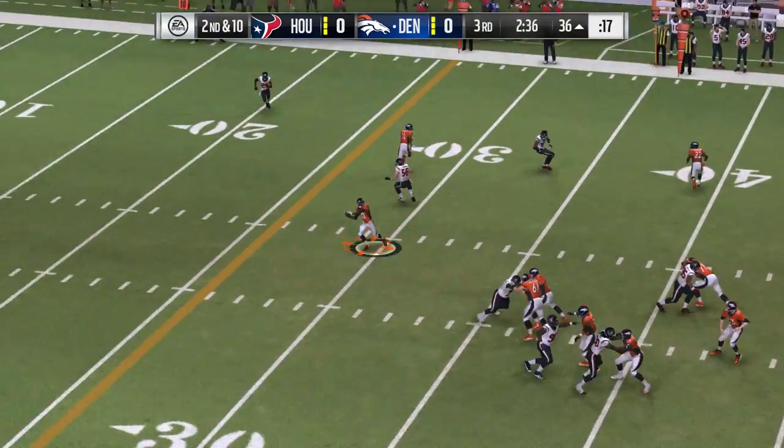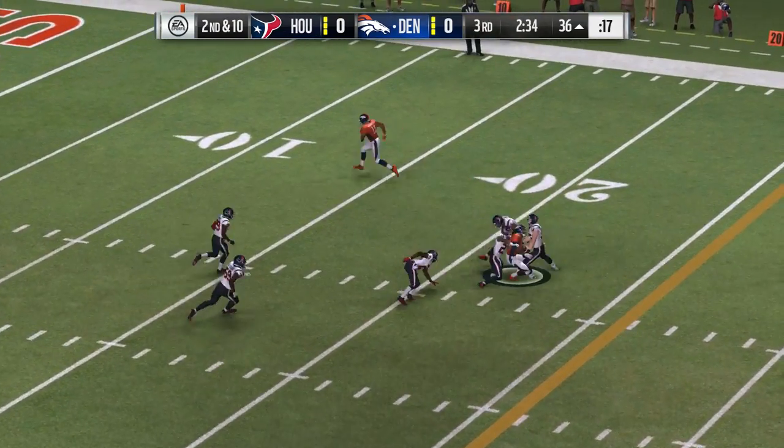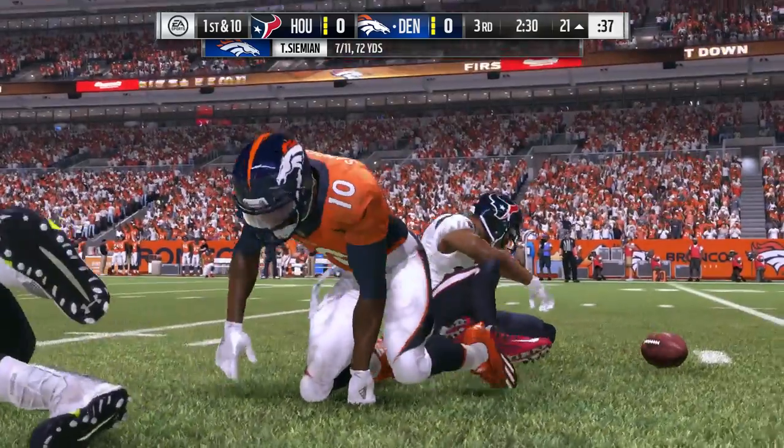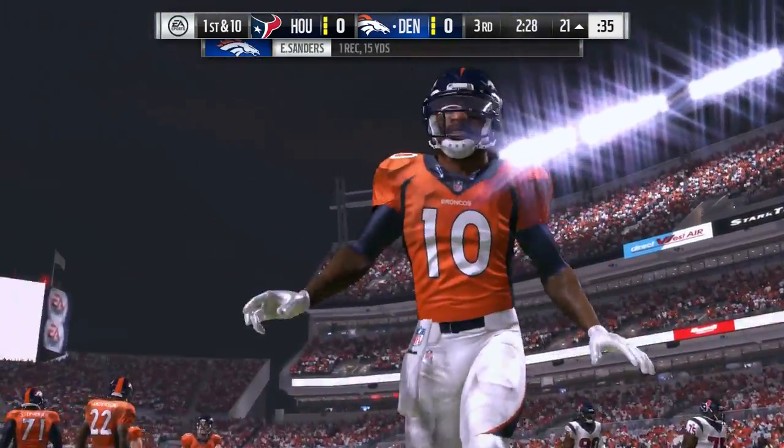Try again with the arm here on second down. And the catch made. This is Emmanuel Sanders, and he's brought down. 15 yards there on the catch and run.